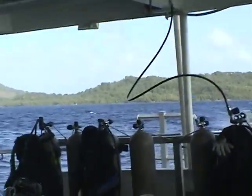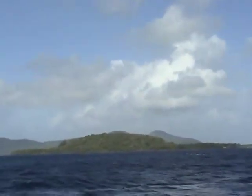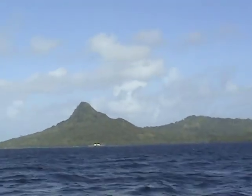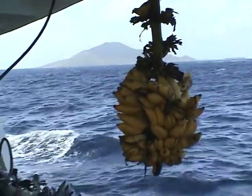Glimpses of the Truk mainland here, or let's say some of the main islands. One of them, and another. Probably recognize these peaks, that, and a little tender off the dive platform. Got a nice little deck shower here. And swing back around. See the bananas hanging on the deck. Dive here.